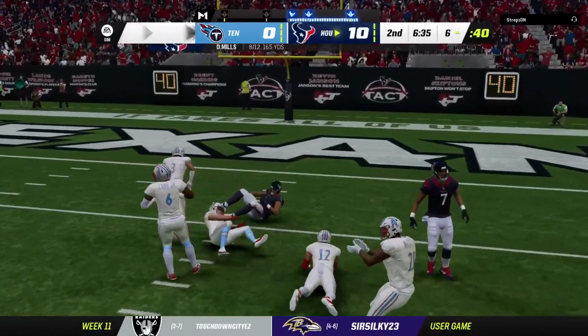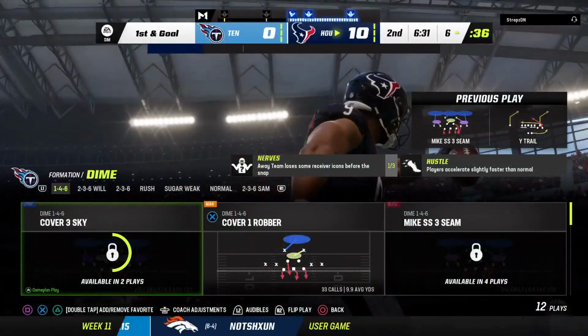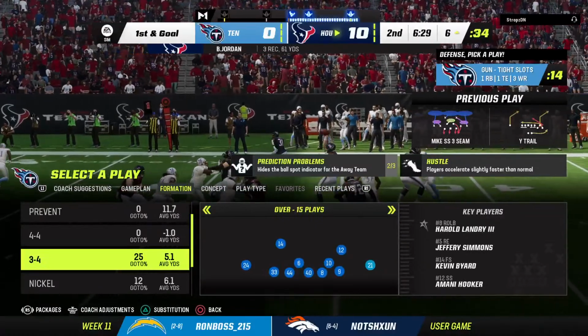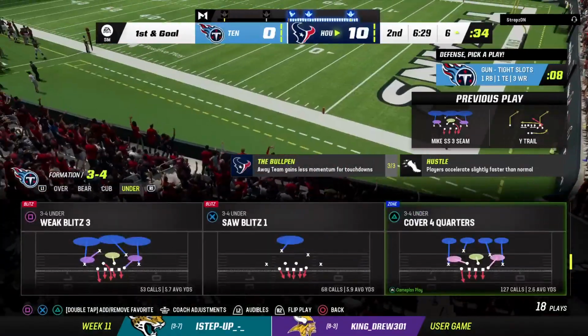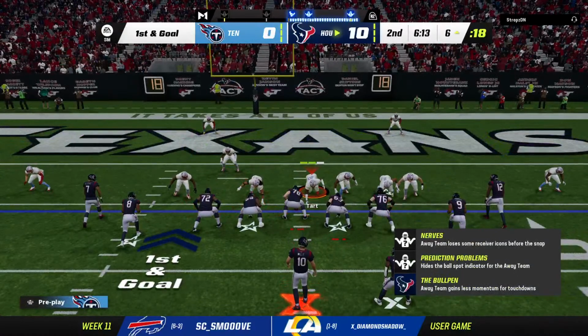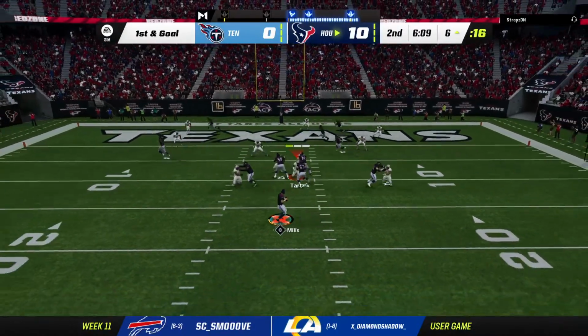Very nice route. And down he goes, taking it inside the 10, just shy of the 5 at the 6. A good pickup there, 21 yards. Just picking up yardage in bunches here these last few plays. They have moved right down the field, and just like that, they can be set up with a first and goal. 2 big plays in succession. Not sure this D knows what hit him, but now they got to get ready. It's first and goal.